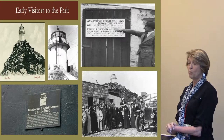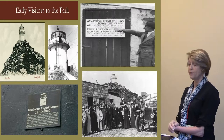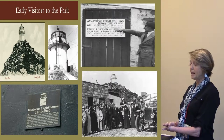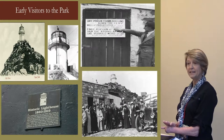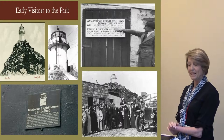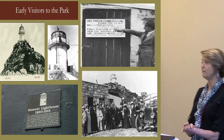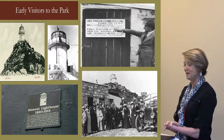They walked along the paths, viewed the wildlife, hunted the wildlife, including the ostriches, and this included many of the crew from the local ships. There was also a fear of the danger, again, and liability. So as you can see from the sign there, any person found rolling down the cliff would be prosecuted. Quite frankly, I don't know if they'd be alive to prosecute, but anyway.